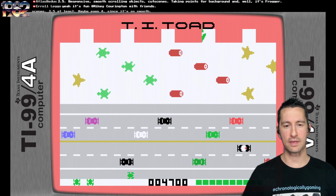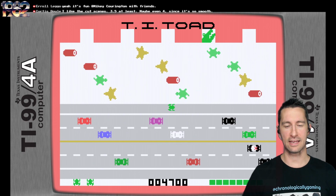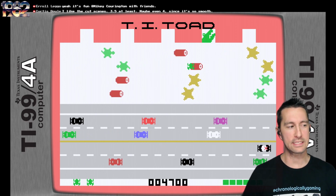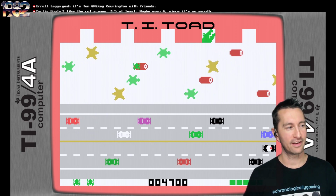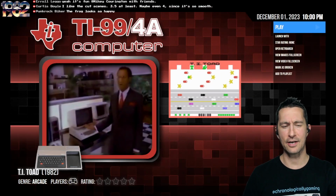turtles and beavers and logs, and we got a police car flying across the side. Nice. So every time you keep going further and further, they're going to add more and more. So what's next? I love it. I want to see what's next. TI Toad is pretty good.